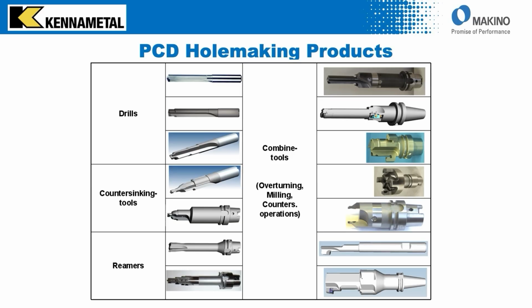And then inside of that, that's some of the products we're talking about, the hole making products at least. You can see some examples of drills, countersinking tools, straight reamers, and different combination tools that we can do: trepanning, milling, boring, and drilling tools, just about anything that you can imagine put to a print. We can braze a diamond on the corner and make a cutting tool out of it.